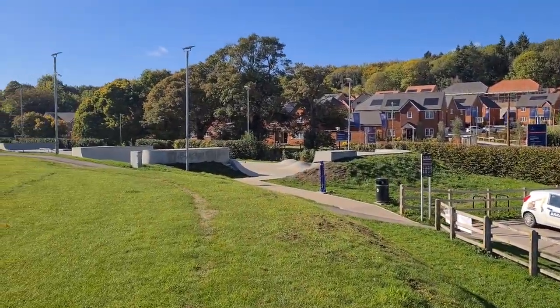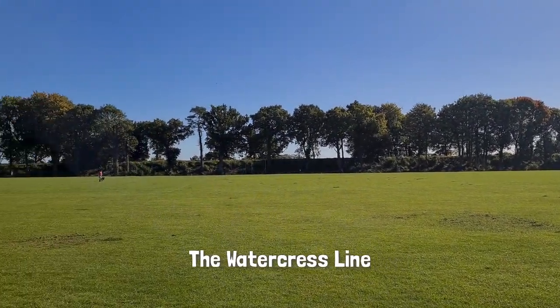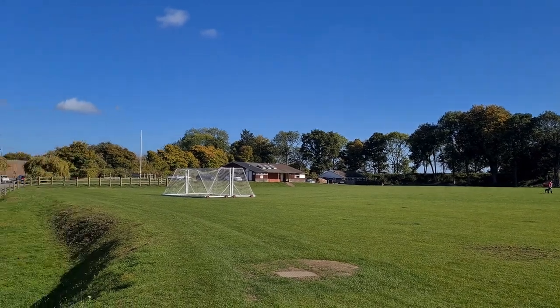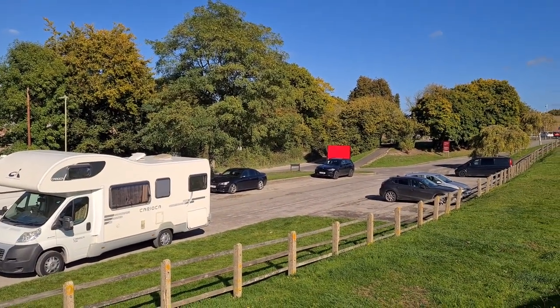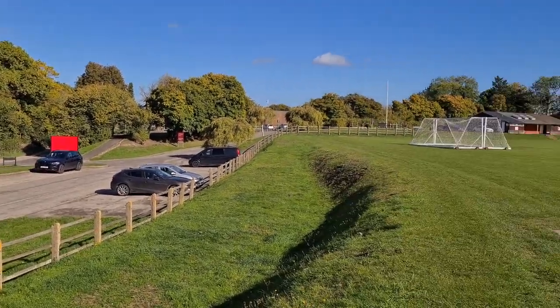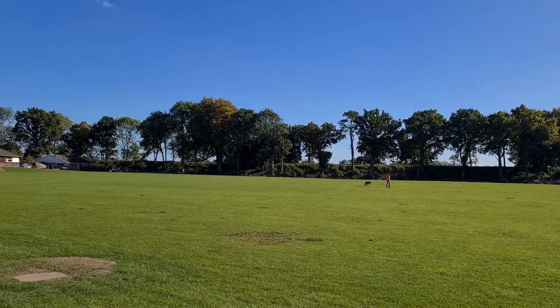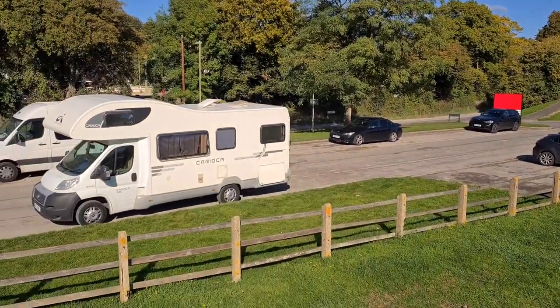But there is a rather cool little skate park there. Just behind us is the railway line, which I think heads up to Woking, and beyond that the A31. But apart from the odd passing helicopter, it's a nice little stopover, and we are 15 minutes walk away from Jane Austen's house, so we may take the two dogs over there for a little stroll and a little bit of history.